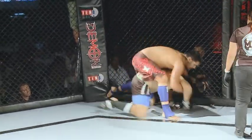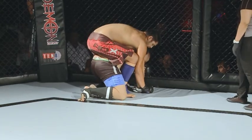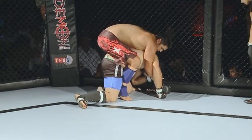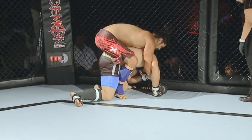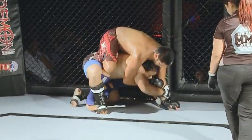Looking to control him from here. Can hear Caleb's corner calling for him to put his hooks in. This is obviously going to be their strategy against somebody that is a power puncher like this. Caleb now has both hooks in. He's going to look to flatten him if he can.